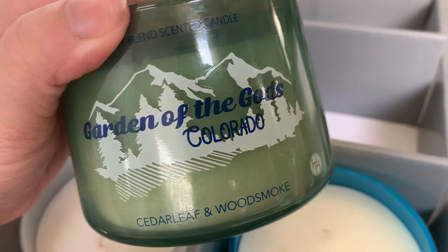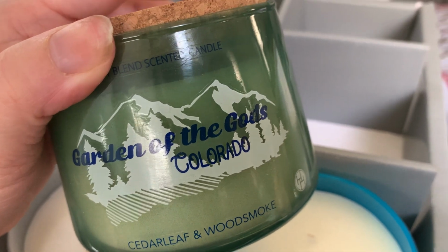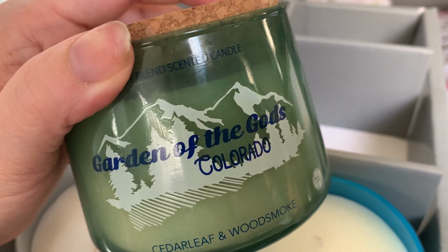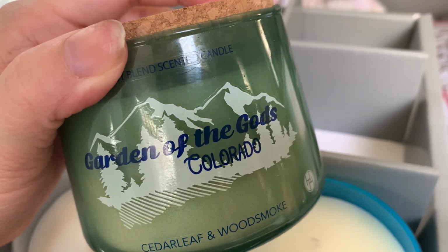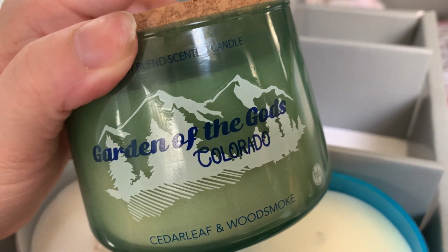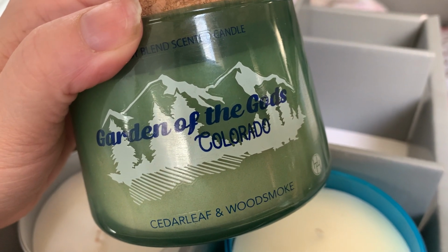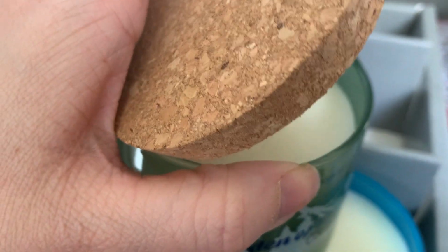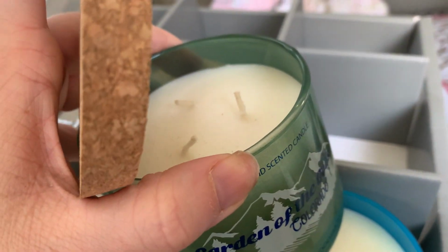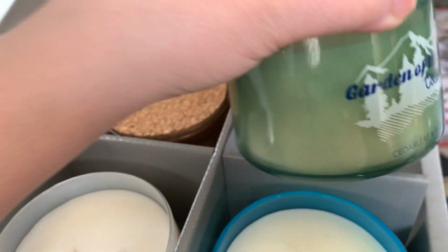The next one is Garden of the Gods, Colorado. So I was definitely surprised that a lot of these were internationally themed, whereas then we get blindsided by a state-based one of Colorado. The scent description of this one is cedar leaf and wood smoke. So once again, let's pop that cork lid off. As you can tell, these cork lids do not seal well. You could definitely pull them off easy.